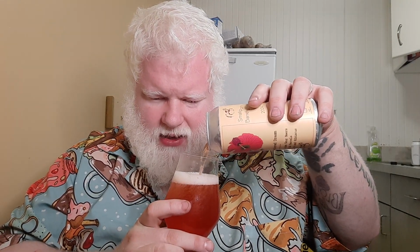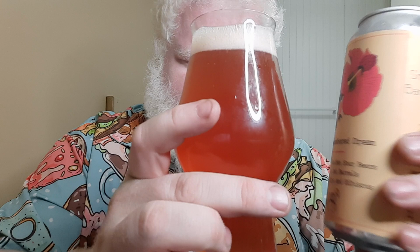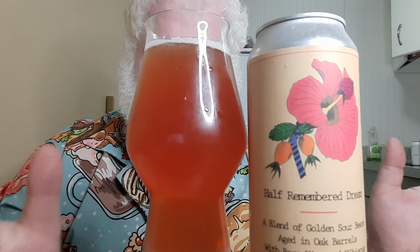And after this, I only have 2 more beers from them, so I'm a little sad because I've been quite impressed with what I've been getting out of them. It's a brewery that I never really thought about buying from. I remember when they first opened, it was big bottles of stuff, and that's why I never ordered from them, because it was big bottles of stuff, and I didn't really want it. But these cans, for me, the cans make the beer.